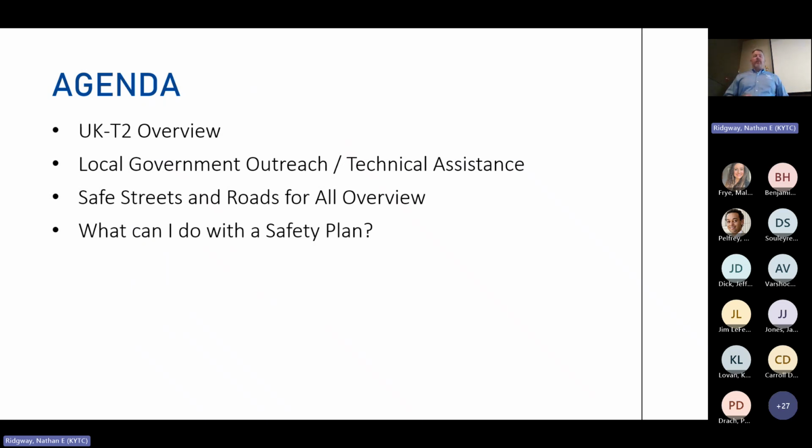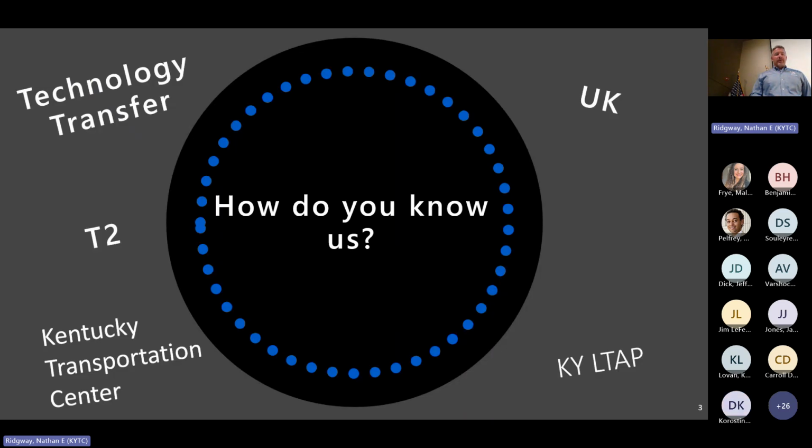Like I said, kind of an overview of where we've been. We've also got quite a few of our transportation planners who are working actively with us on that program. So if you have any questions about how it's really going, you can grab them afterwards as well.